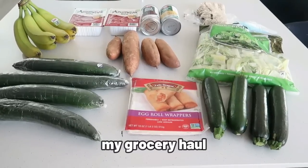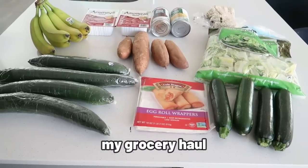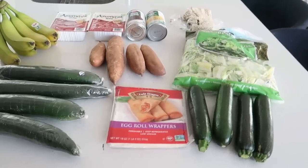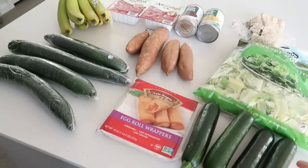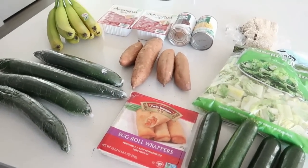Here is what $20.50 gets you at Winco Foods this week. Okay, so you can see there's quite a bit of produce. I feel like there's a lot of freshness. Let's go over what I picked up.